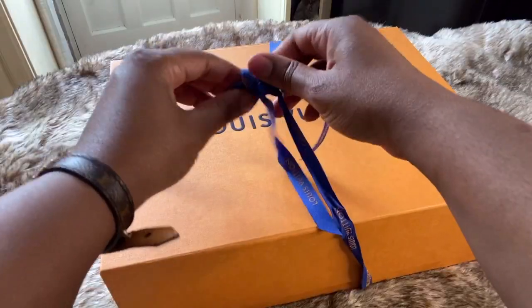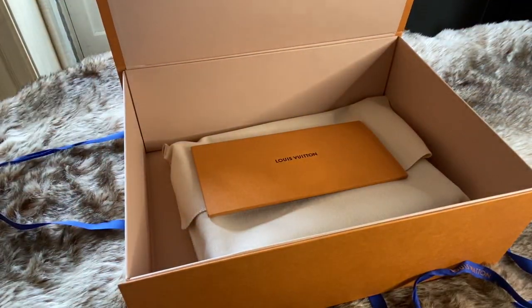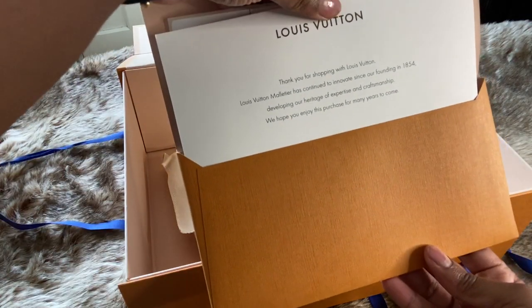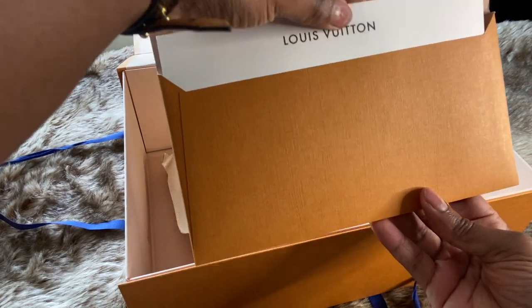So anyway, you open it, and then the first thing that you see is the receipt, which looks like this. Oh my god, it's super cute. I haven't bought anything from Louis Vuitton in such a long time. I haven't bought any luxury in such a long time, so this is super exciting. You open up your receipt and then they're just thanking you for shopping from Louis. Even though we're mad at them for increasing the price, I'm still happy to have this, I can't lie. And then I've got my receipt here, which is great.